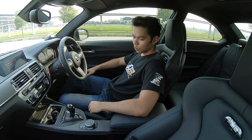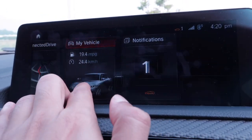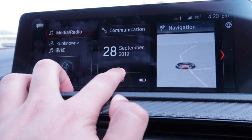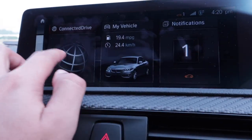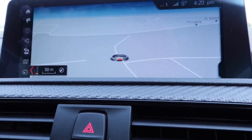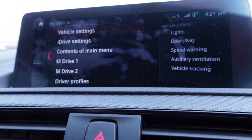Interior wise, as you expect from a BMW, the interior quality is really good. It comes with this 8.8-inch screen with the BMW iDrive, and it comes standard with Apple CarPlay but not Android Auto. BMW iDrive, I think I mentioned before, is one of the easiest infotainment systems to use in my opinion. It's just so simple, everything makes sense. When you touch a button, it does what you expect it to do.